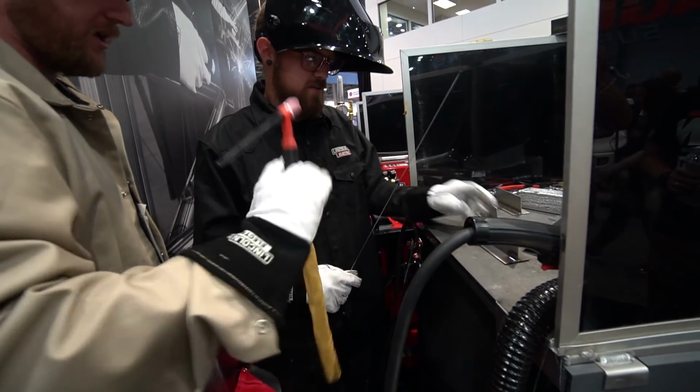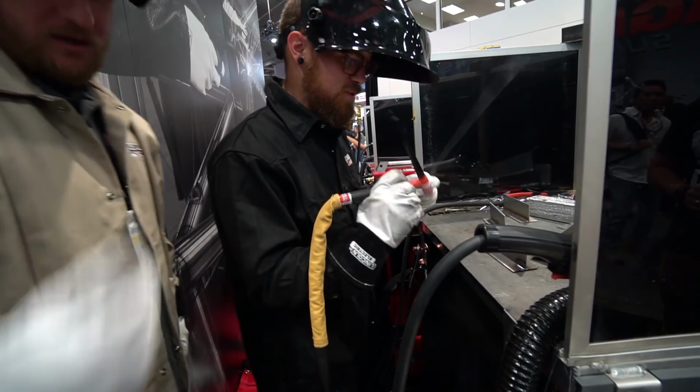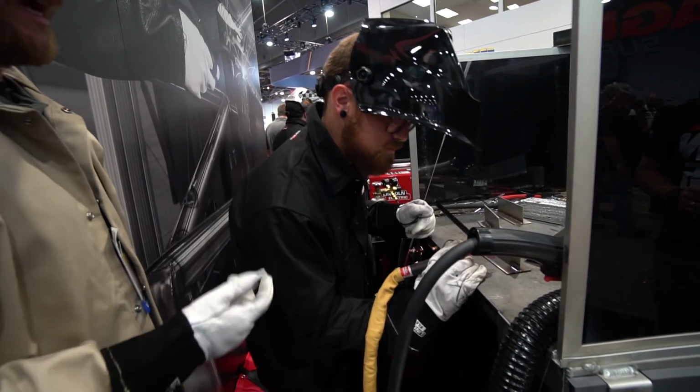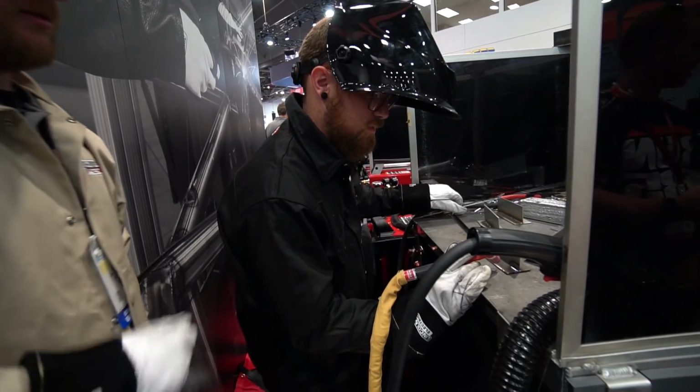If you want to just try the fuse, I'll try the fuse pulse. What I was going to get at is if you get good at that, then try to do it adding the rod when you're on your upstroke.